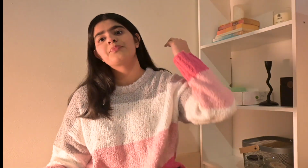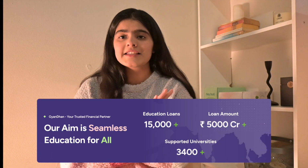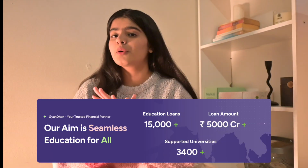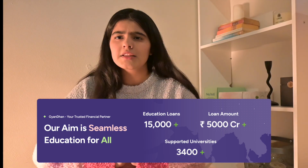I did not have any government approved asset that I could put in that can help me get a loan. So if you feel like that might be you, then you can also get in touch with them, see how you can get an asset free loan from any of the lenders that Gyan Dhyan has collaborated with. And the best part of all of this is their service is free of charge. They do not cost you anything, and I think they have helped more than 15,000 students.